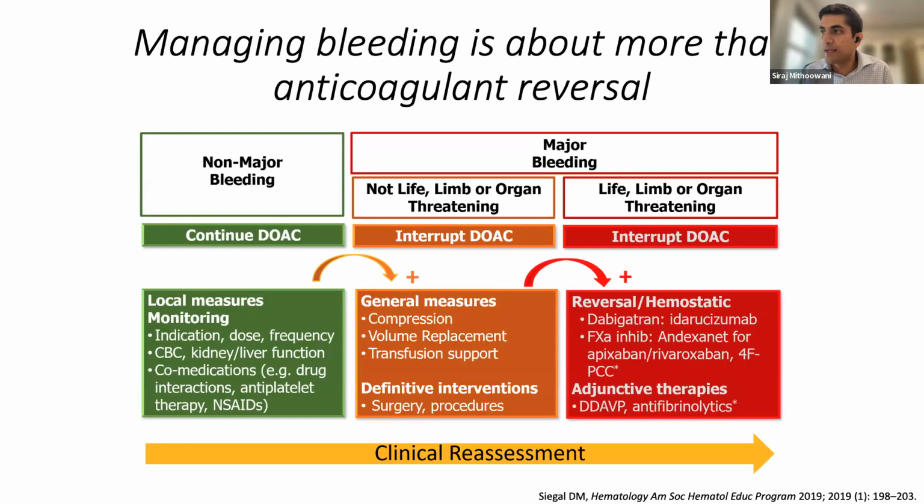It's a really beautiful slide that was produced by Deb Siegal. This is a great resource, the bottom right corner, a really nice reference if anyone wants to read further. But basically, the emphasis is that managing bleeding is about more than anticoagulant reversal. That's just one piece of the puzzle.